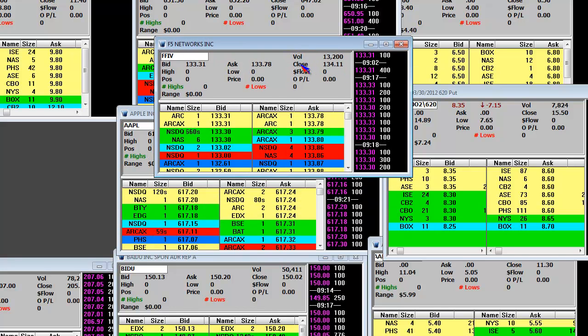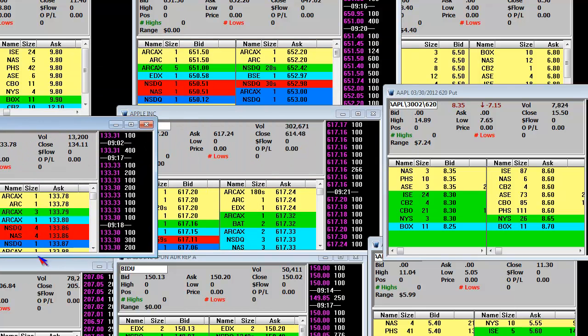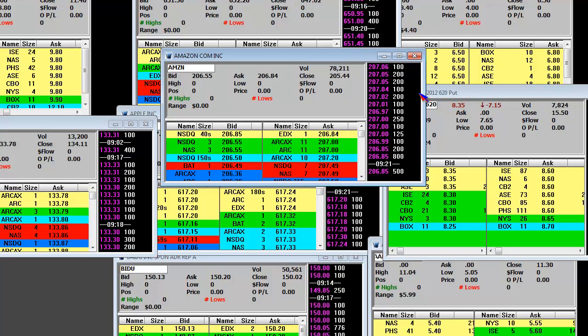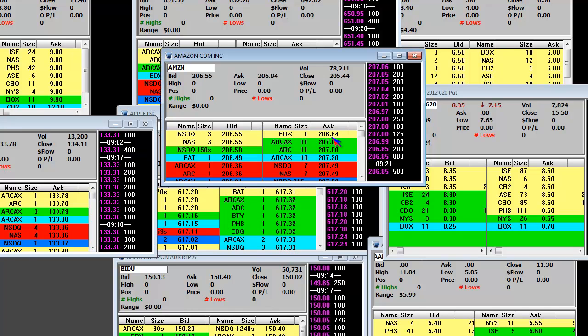FFIB, take a look at this name today. It's ran up here, 13,200. There's some news out on it. The Amazon, this thing has been running like a bullet for us ever since the accumulative effect off of those bottoms back in that 175, 178 handle, now at 206.